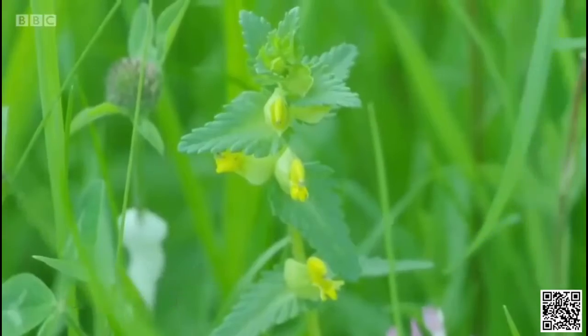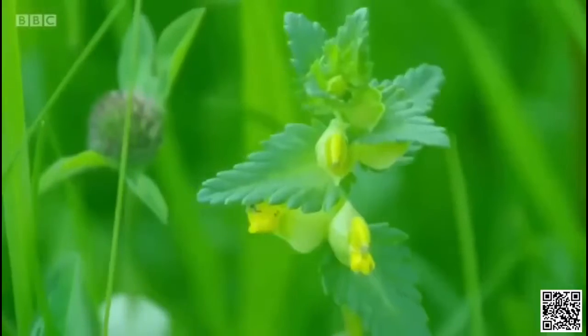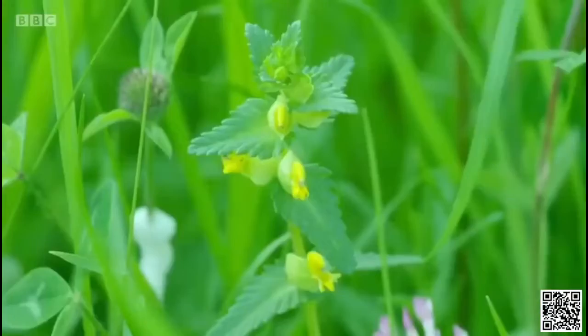Another great species of wildflower, and a really important one, is the yellow rattle. And what's special about yellow rattle is it's a parasitic plant. It's parasitic to grass. So it actually digs into the grass roots and feeds off the grass plant, which weakens the grass, and it allows all the other wildflowers to thrive. And there's actually some yellow rattle growing naturally in my meadow, and I'm well chuffed about that because I've spent so much time and money trying to get this.